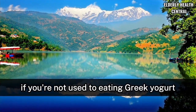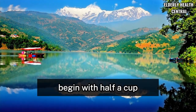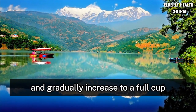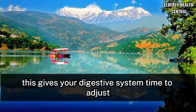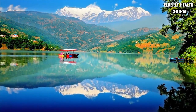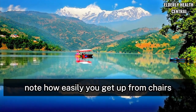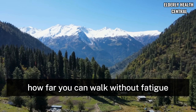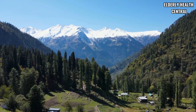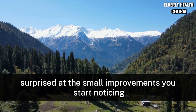If you're not used to eating Greek yogurt, start slowly. Begin with half a cup and gradually increase to a full cup over 3 to 4 days. This gives your digestive system time to adjust. Keep a simple log of your mobility each day. Note how easily you get up from chairs, how you feel climbing stairs, how far you can walk without fatigue. You'll be surprised at the small improvements you start noticing.